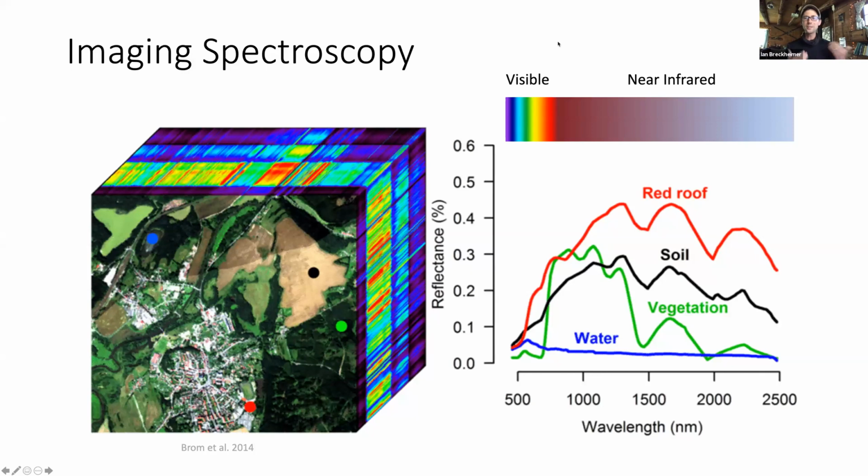And the reason why we're able to distinguish objects in the world by their color is because they reflect different amounts of radiation at different wavelengths. So if I look at a tree, what I'm really seeing is that tree is reflecting a lot of green light, and it's absorbing a lot of blue and a lot of red light. And that's also true outside of the range of the spectrum that we can see with our eyes. And sometimes those differences between different substances, for example, water and green vegetation, are much larger in the infrared part of the spectrum than they are in the visible part of the spectrum.